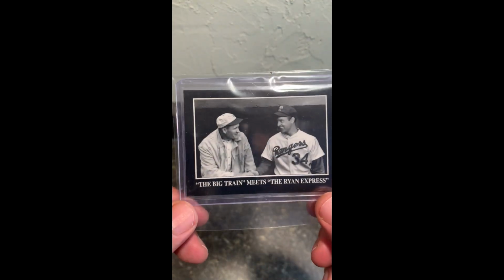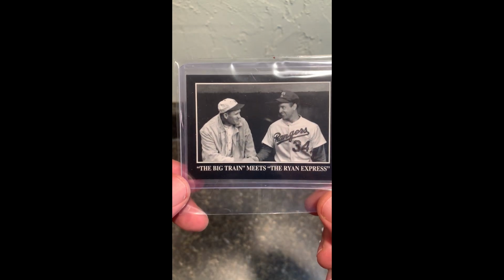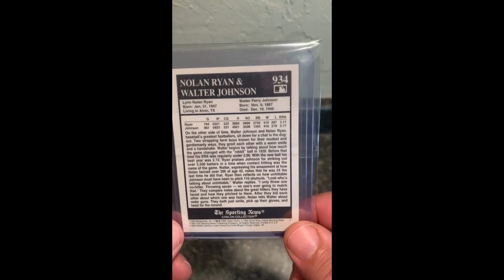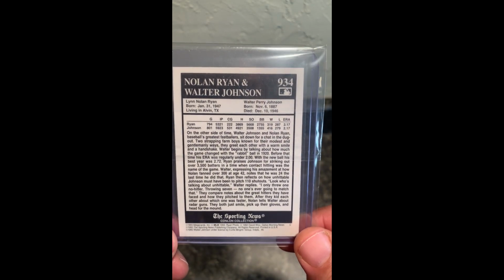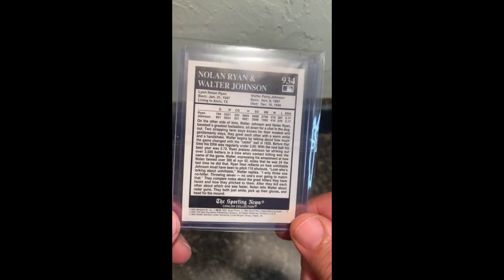And of course, my favorite one of this set is when they have a picture of Nolan meeting the big train, which obviously didn't happen in real life, but that is still a sweet card. And of course, there's a couple versions of this card. There's the black and white version, which is what this one is. And then there's a color version. This one is just the black and white version.